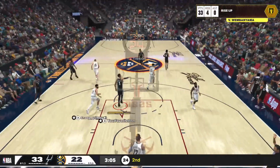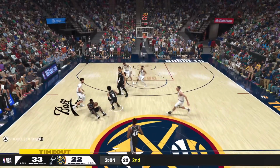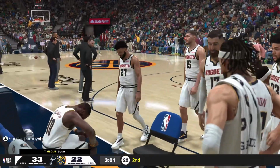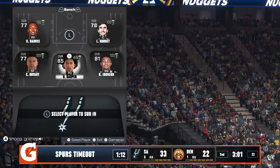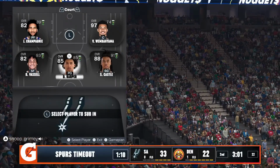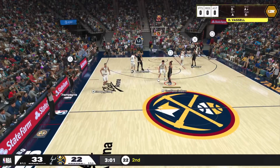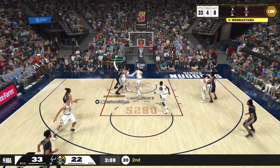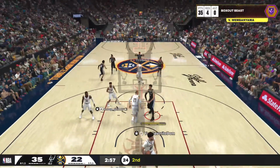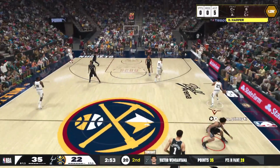Spurs making a switch here. Taking it to the rack with power. Hammering down the two-hand slam. And so Mitch Johnson decides to call timeout. He made the decision to huddle up with his guys and talk about strategy. And here in the second, 2 minutes gone by. Wembanyama gets the bucket. And this is what you want to see.